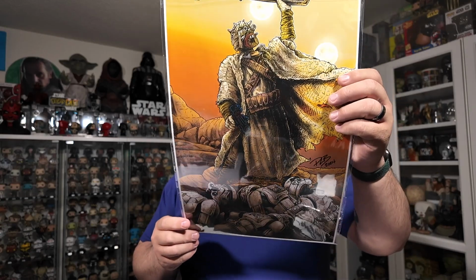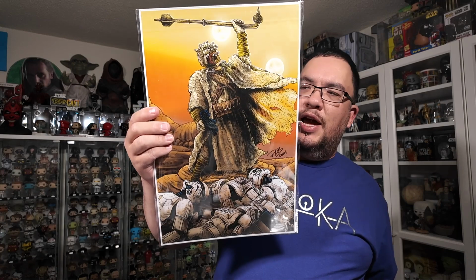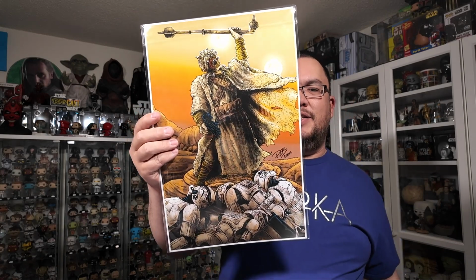Who went and beat these stormtroopers down. So that looks really, really epic. Really excited to add that to my collection. And then staying with the artwork theme and moving into my Calgary Expo haul.